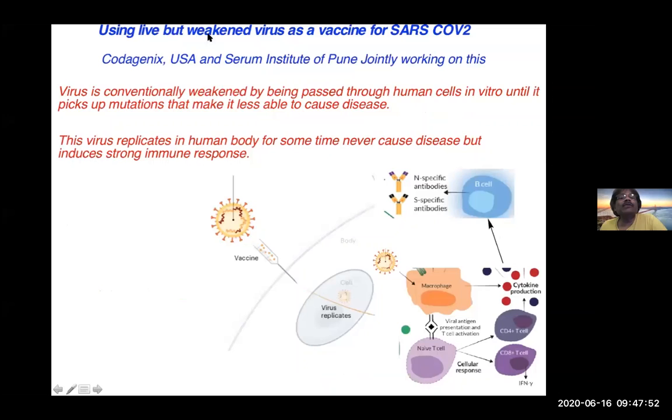It's called live attenuated, or live weakened, virus. The virus is weakened either by mutation or by treating with formaldehyde. Actually, one company, Codagenix USA, and the Serum Institute in Pune, India, are collaborating on this live attenuated virus vaccine. It is the same virus, but it cannot produce disease, yet it can deliver the S protein and then make the antibody response. So you can get the antibody response without being affected or seriously ill. That's the hope of this strategy.